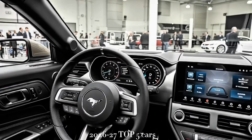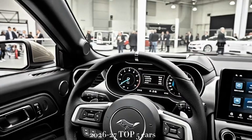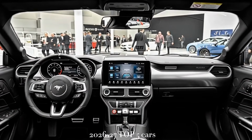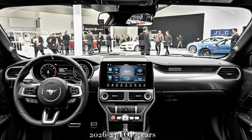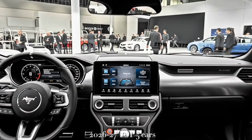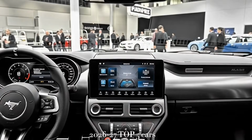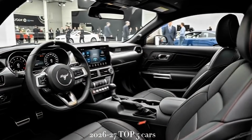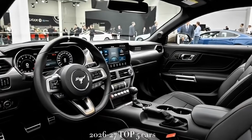You start to notice the materials. Soft-touch surfaces, precision stitching, subtle ambient lighting that changes tone depending on the mood of the drive. It feels premium, but not overdone. It still reminds you that this is a driver's car. The steering wheel, perfectly contoured, almost invites you to push harder. And that's exactly what this GT350 wants.